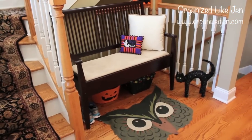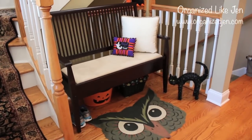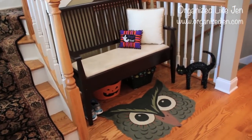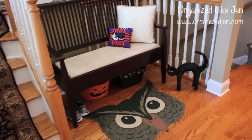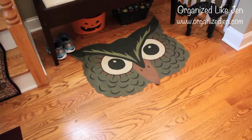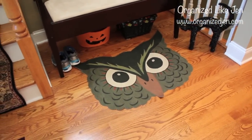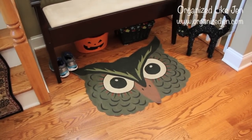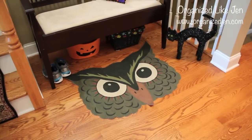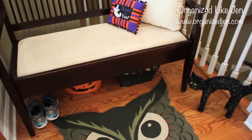Back looking at our foyer, here is the little alcove with our bench, and I always keep my running shoes tucked in under that bench, so that's why they're there. They're not really part of the Halloween decor, but I have my little Stewart Owl Mat from Waukegan Road, and all of these things, unless specified, are from at least two or more years ago, so I'm not sure if they're still available, but I'll try to point out where they're from if I can.